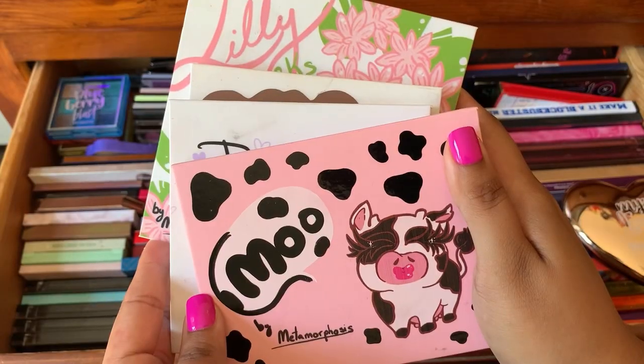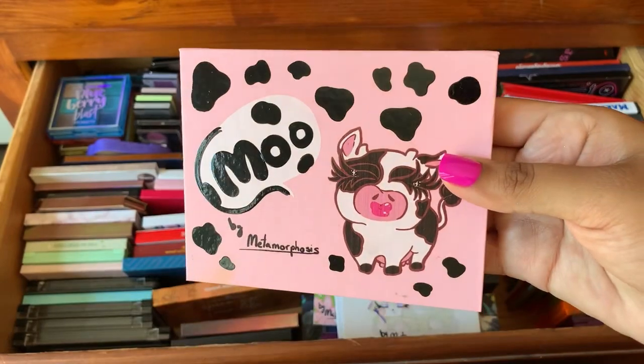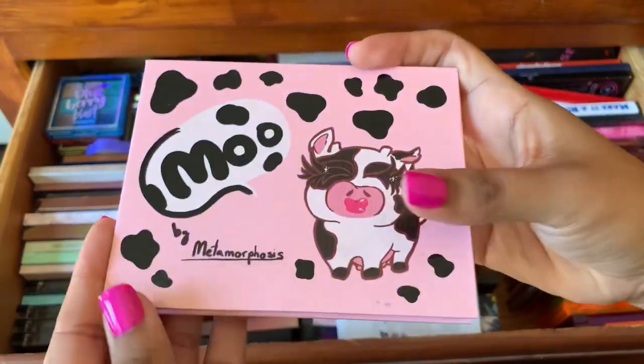So I have a bunch of Metamorphosis eyeshadow palettes. The first one is the Moo palette from Metamorphosis. I really like this one.